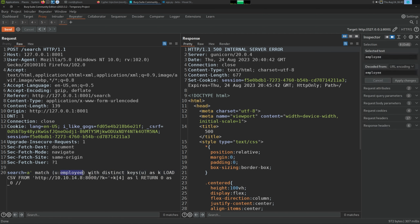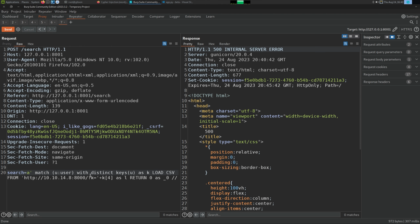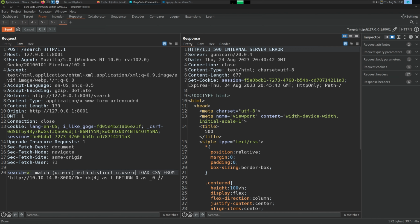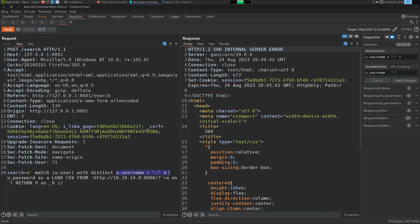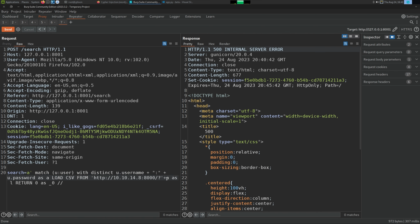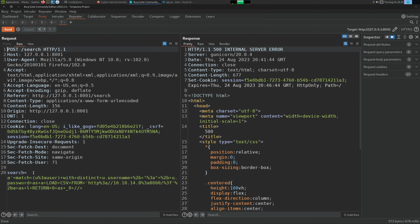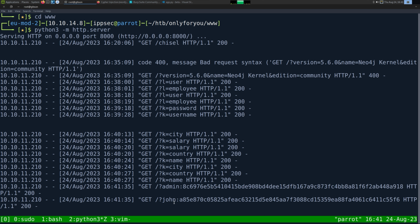So let's just match u. And it was username, right? Or just user. Okay. And what we want to do is with distinct. And we can get rid of this. And we can say u.username plus a semicolon u.password. And then we just give it a name. We'll do as A, I guess. Load CSV. And then let's just put A here, because we've assigned this to be A. And Control U. We have two requests, admin and John.